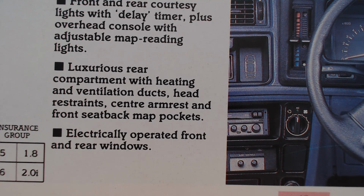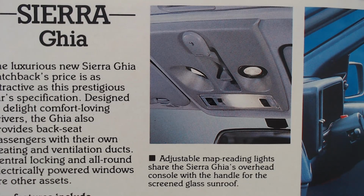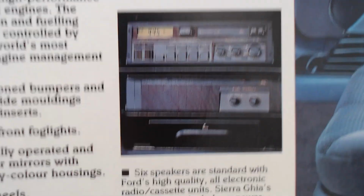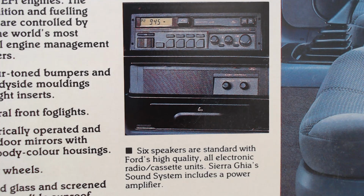Rather nice how Ford used to keep giving you that little bit extra and making you want the next model up. There are your adjustable map reading lights, although you notice your sunroof, you still have to crank that on your own. Moving down, there's Ford's high quality all-electronic radio cassette unit. Sierra Ghia's sound system includes a power amplifier now as well.